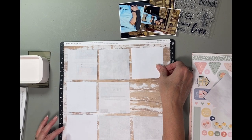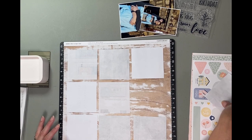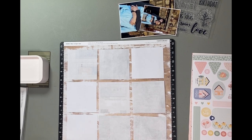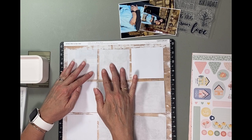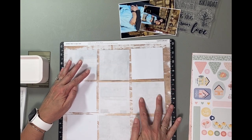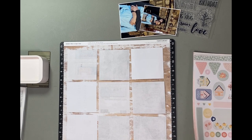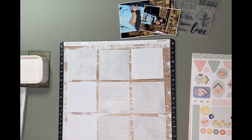And I actually, so the mix-in papers, you get 6 different patterns. No, you get 12 patterns, but only 6 pieces of paper. So if you want like 2 of this pattern, or if you want the front and the back, then you need to buy 2 packages. So that's what I did. So I actually have another one of these too. Okay, so I'm going to cut some papers and I will come back with where I am.